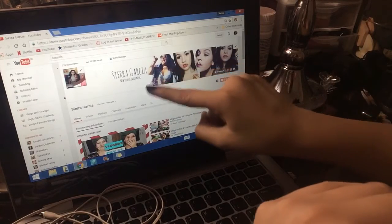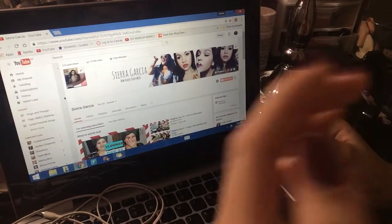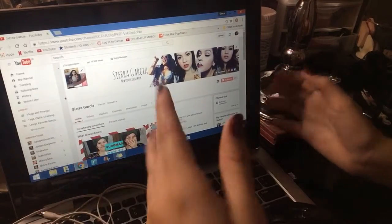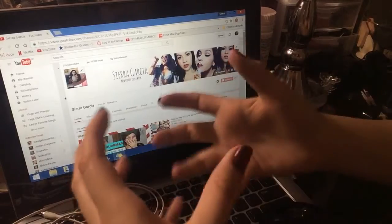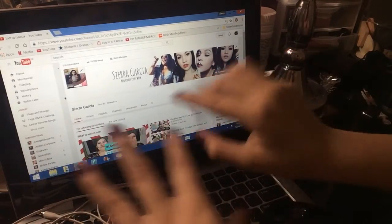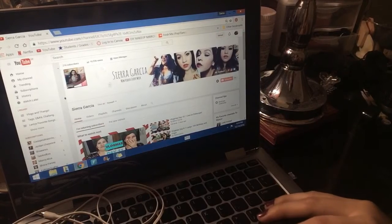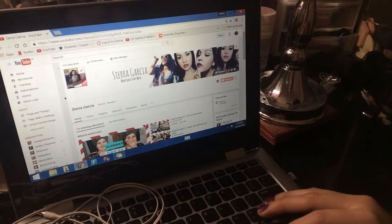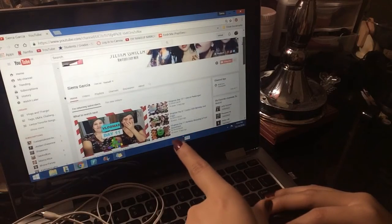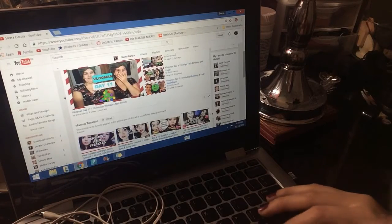On Pixlr I also erased everything. I don't really know how to explain that, but basically it's called PNG, and what you want to do is save that picture as a PNG, which is transparent, and then you can stack them as I'm showing you. If you want me to do something like that, I could, but I do have a video on it. There are probably a lot better videos out there, but that's just how I did my banner. I had PicMonkey for all of my different thumbnails.